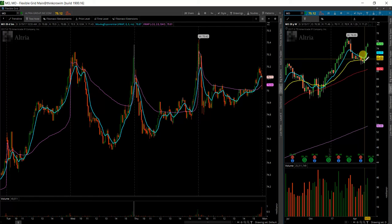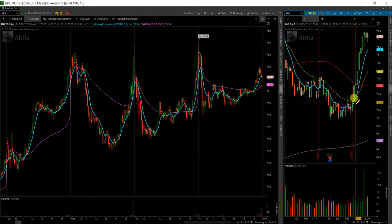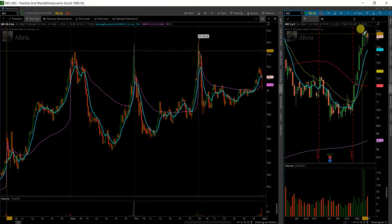Got here the weekly time frame. It does not look like a flag here. However, on the daily, it's very noticeable. In addition to this daily pattern moving up here, now we're getting a little bit of a triangle, which is a consolidation pattern, not a reversal pattern.